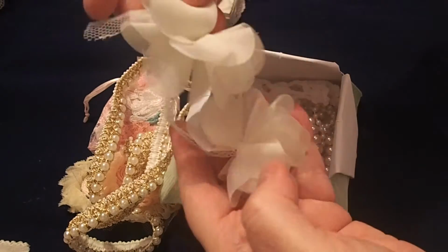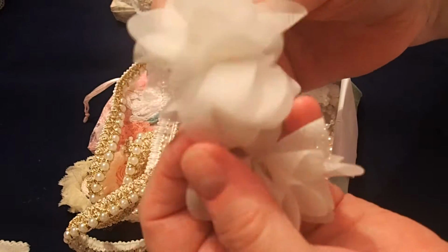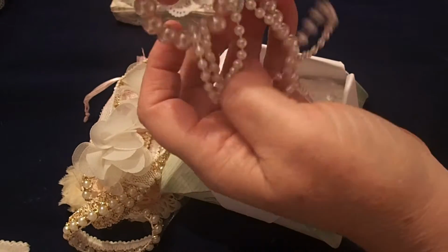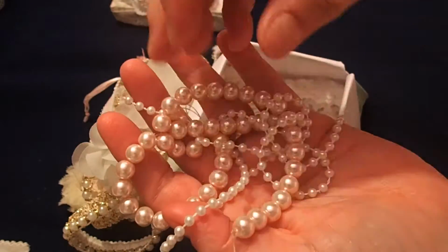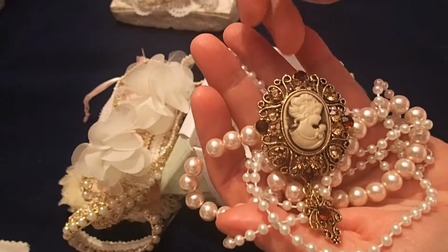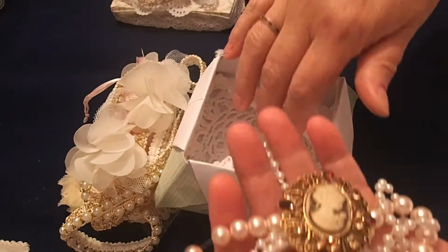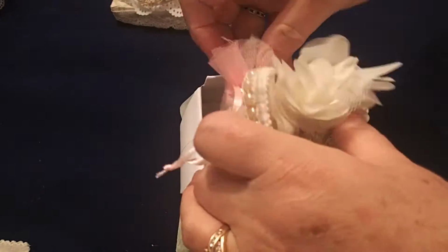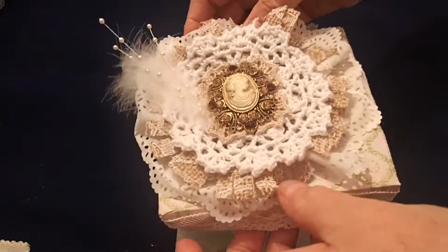Here's some more little Shabby flowers. These are fun. They're just little petals all put together. I put in a couple strands of beads, and a cameo. And then inside it's lined with a doily. Okay, so that's what I am trading for the cute little envelopes. You get a cute little box.